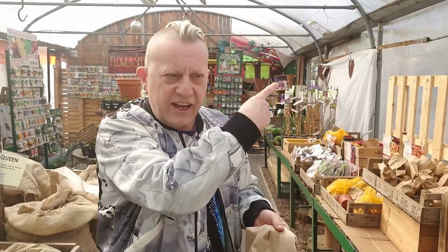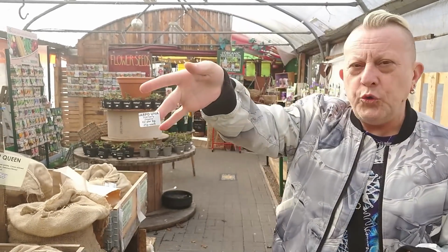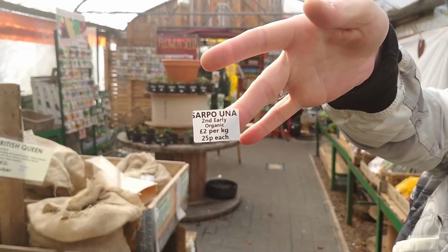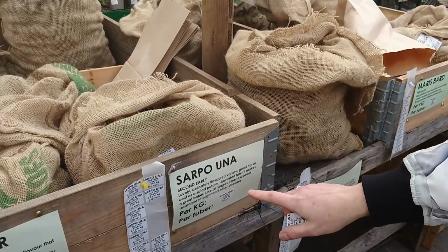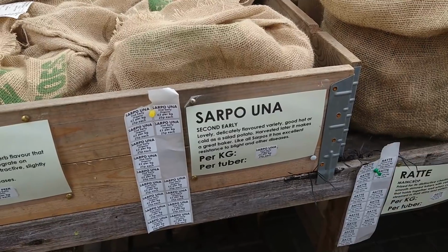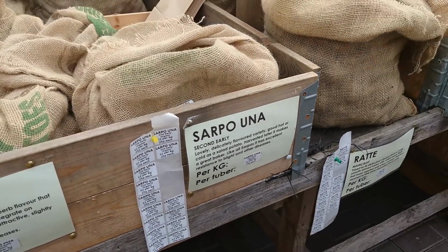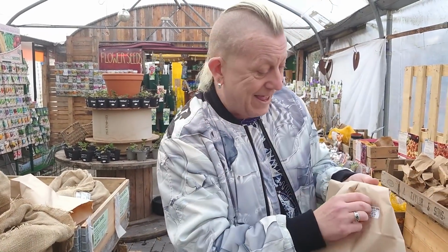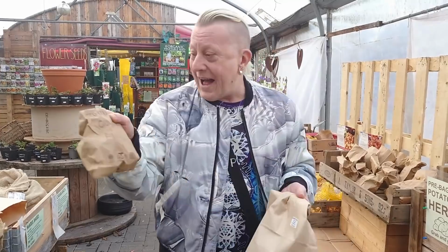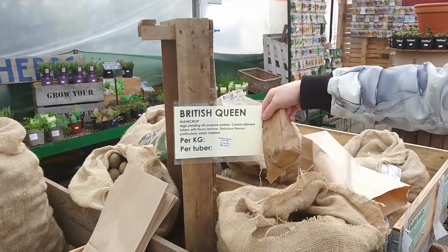Hello. So we've got 2 blueberry bushes we'll show you in our trolley outside, but I've just picked up 6 Sapo Una potatoes, and it says second early, lovely, delicately flavoured variety, good hot or cold as a salad potato. Harvested later, it makes a great baker. And it has excellent resistance to blight and other diseases. So I've got 6 of them. We've got a pre-packed British Queen, which are these ones here, main crop.